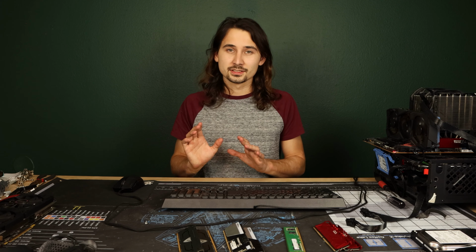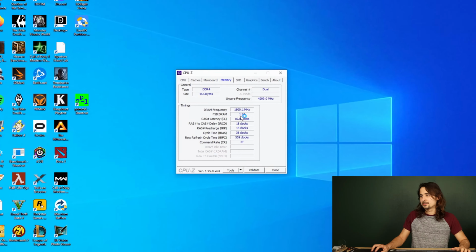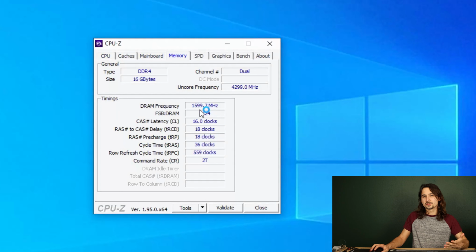Now, I will warn you, sometimes you can get into a no-boot situation by turning on XMP on some earlier Ryzen, so be a little aware of that. If you have to, reset your BIOS and try it again with lower memory speeds. As you can see, we're running at 1600, which is 3200 megahertz. CL16, 18. Let's go ahead and run it again.